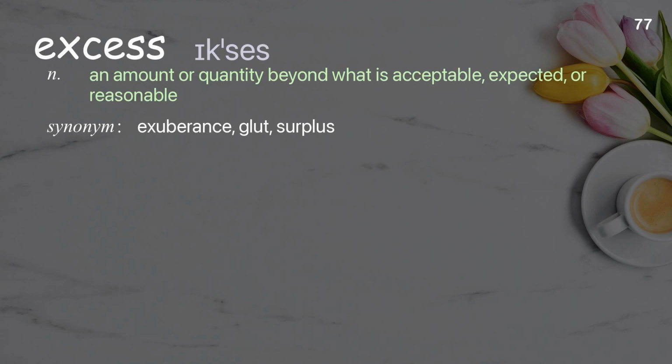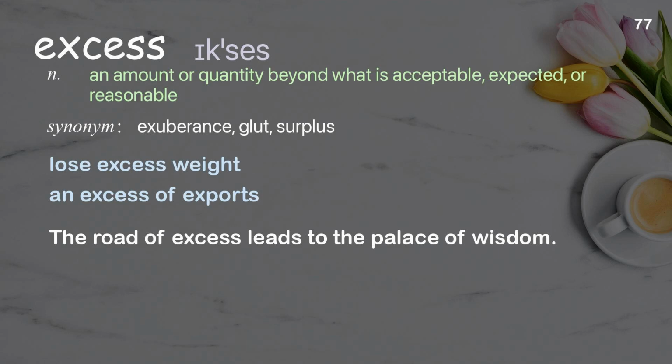Excess. An amount or quantity beyond what is acceptable, expected, or reasonable. Examples: Lose excess weight. An excess of exports. The road of excess leads to the palace of wisdom.